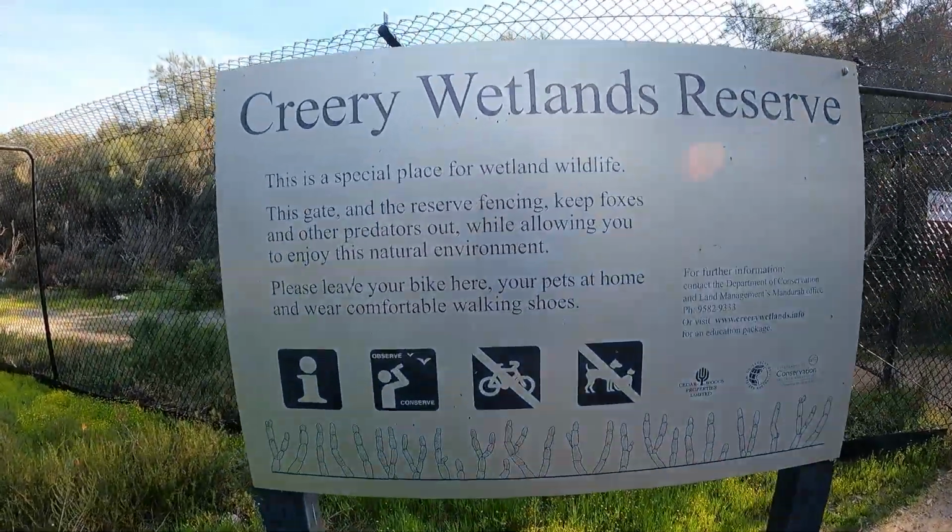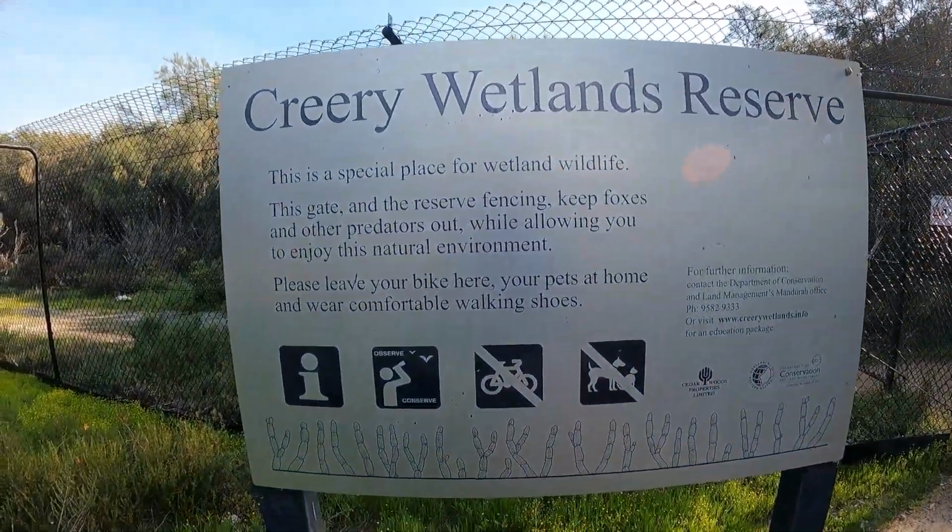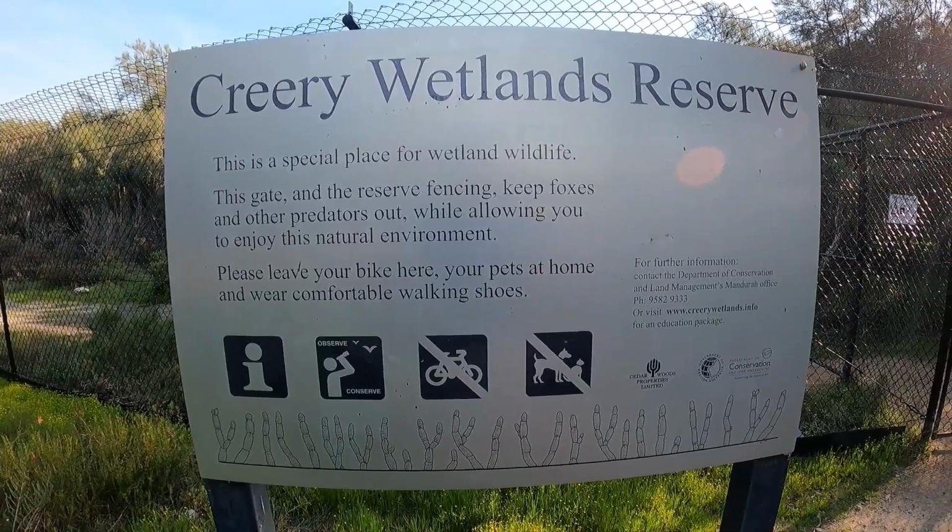So it looks like pets are not allowed in this wetland area.